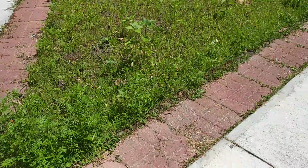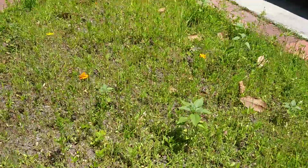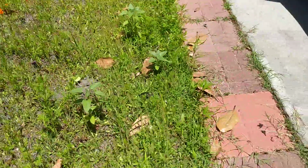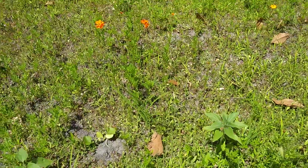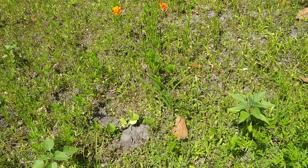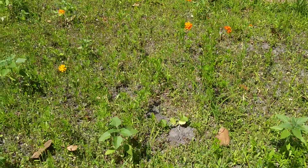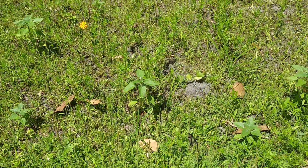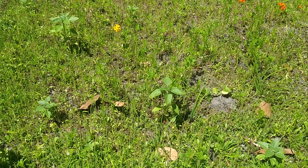So this is the strawberry patch. Now, as you can see, there's no strawberries. I don't know if I planted them too late or what happened, but we did not get any strawberries this year. Not even one. And there are 30 strawberry plants in here, but you can see it's 1 o'clock in the afternoon. It's still full sun. So I'm hoping I just planted them late and that they'll come next year.